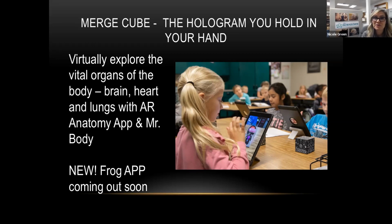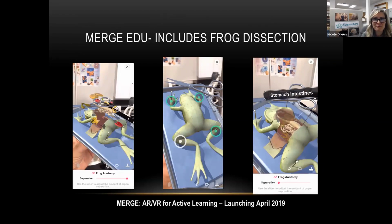And their anatomy apps are called Mr. Body and AR Anatomy. And they are going to be coming out with a new frog dissection app. So I'm going to be highlighting that here for the first time for you all. I got some screenshots for their new Mergeedu hub that they're going to be launching April 1st of this year. And as a part of this Mergeedu, they're going to be highlighting this frog dissection. So it kind of gives you an idea of the AR frog that the Merge will be introducing. So it's exciting for me to see. I've been a part of this, as I said, for close to 20 years, to see all of the new technology that's being developed. So exciting to share with you, and I'll give you a link at the end of the presentation.